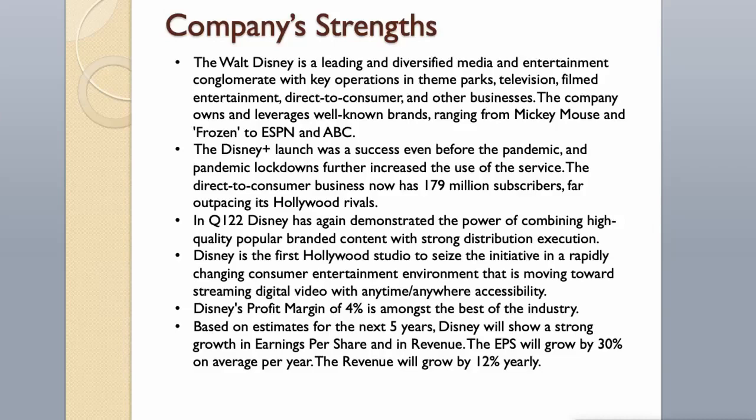Disney's profit margin of 4% is amongst the best of the industry. Based on estimates for the next 5 years, Disney will show a strong growth in earnings per share and in revenue. The EPS will grow by 30% on average per year. The revenue will grow by 12% yearly.